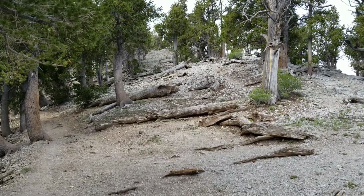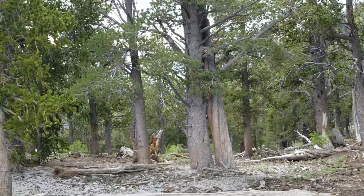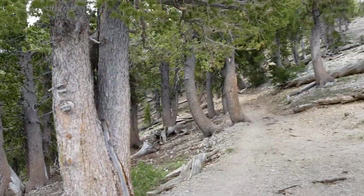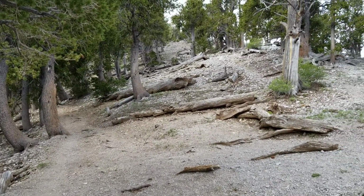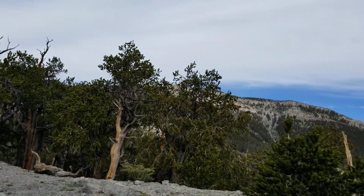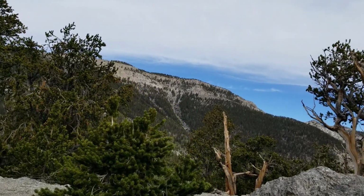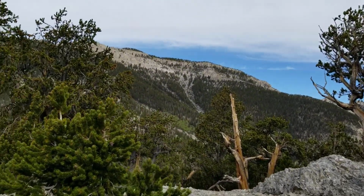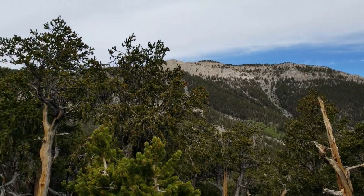Here we are at the summit of Planet Switchback. And it was only a little over 400 feet ascent. So, not too bad. I guess it just seemed like more. It certainly is going to beat the 2,000 foot ascent on the east side of Mummy Mountain coming up.